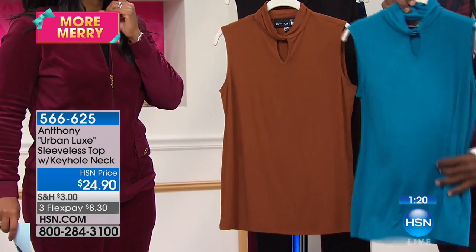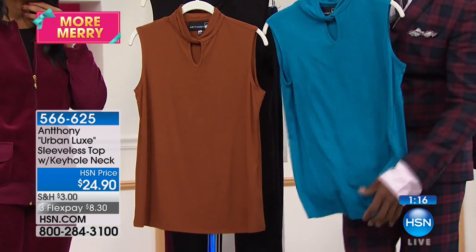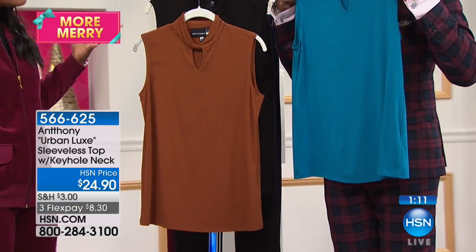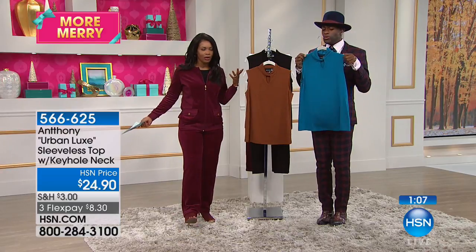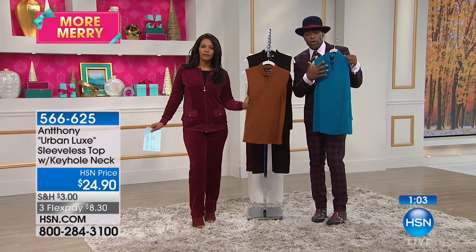And like you said, some women like the idea of the warmth of a turtleneck, but it is too tight. It's too much under the neck. It's like a rubbing. This one is flattering. And if you had a little necklace, a little pendant that you wanted to drop in there, you could do that too. Absolutely. This is so sweet on the eyes and sweet on the body.